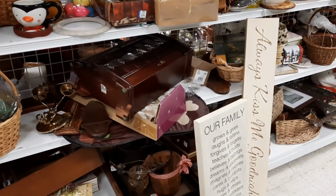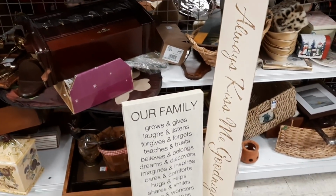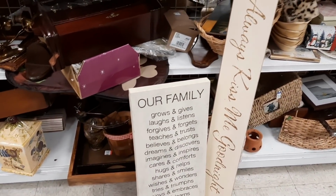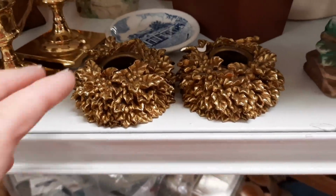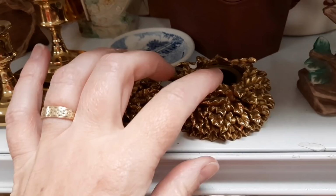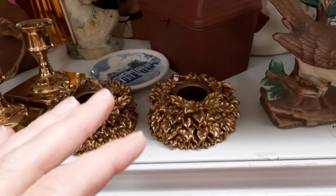This is the wood section. It's getting pretty full. The artwork is spilling over onto the floor. So I'm seeing if there's anything there that catches my eye, looking for some more lucite candlesticks. You never know. Here was a pair of made in China candlestick holders that have little holly berries on them. And unfortunately, that had a chip on it.